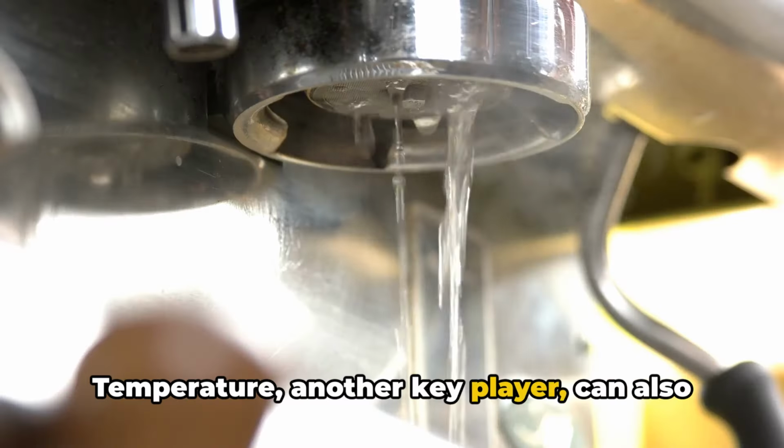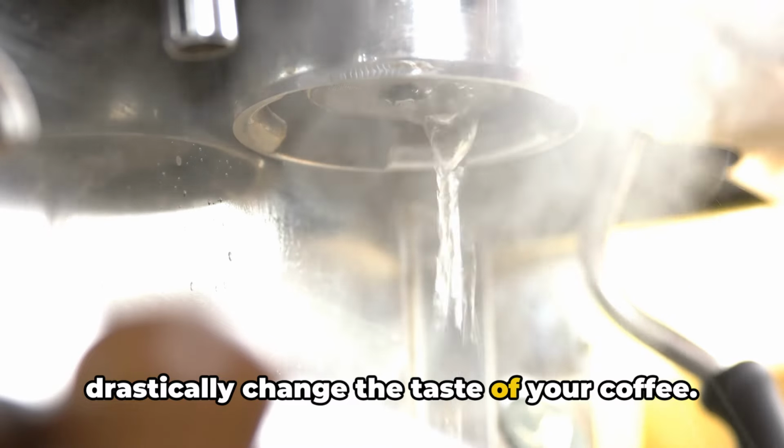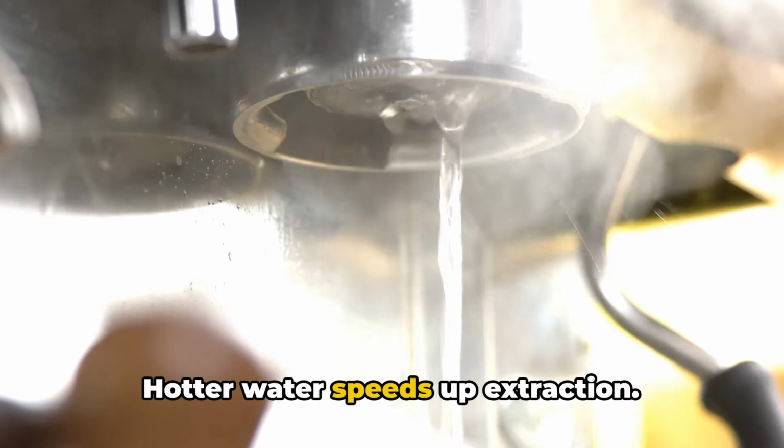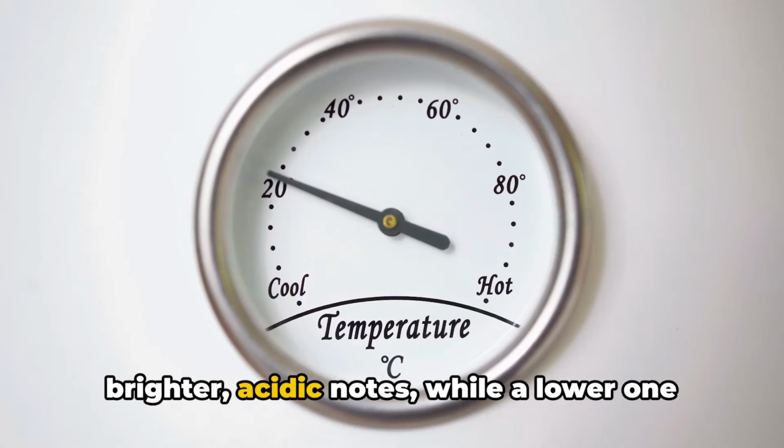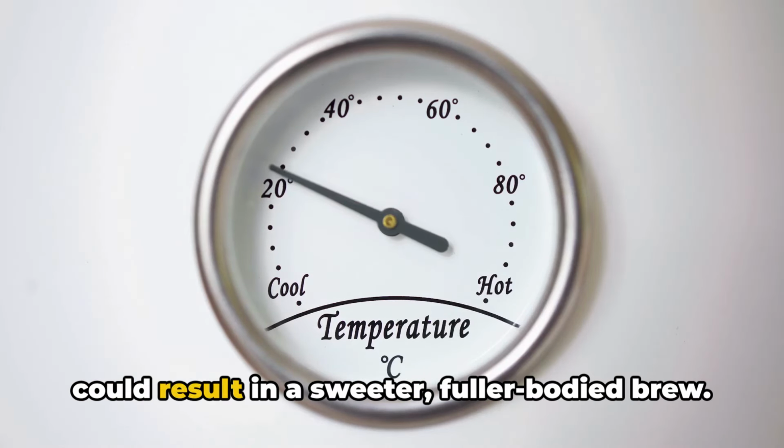Temperature, another key player, can also drastically change the taste of your coffee. Hotter water speeds up extraction. A higher temperature might bring out brighter, acidic notes, while a lower one could result in a sweeter, fuller-bodied brew.